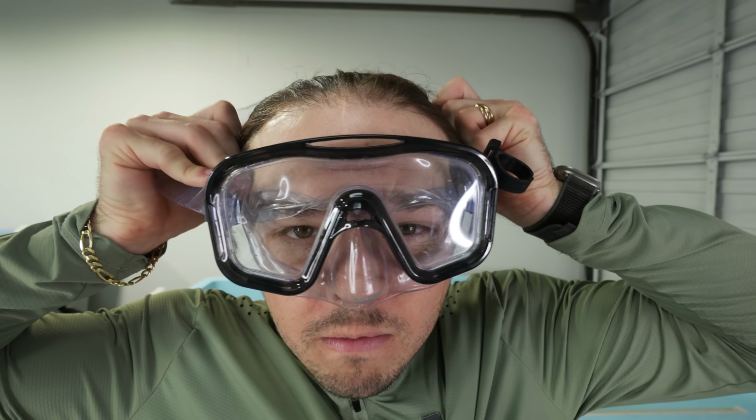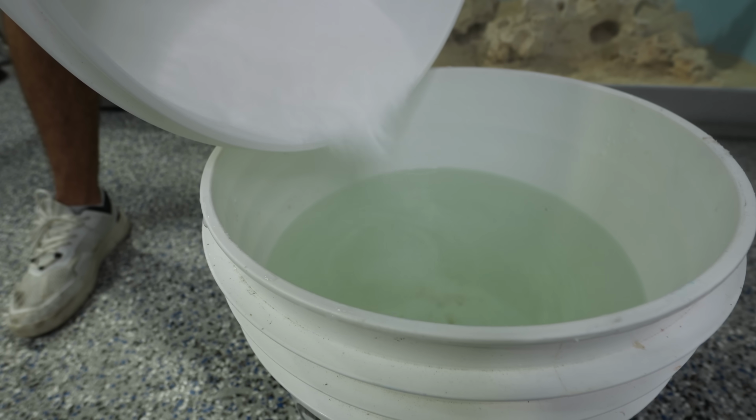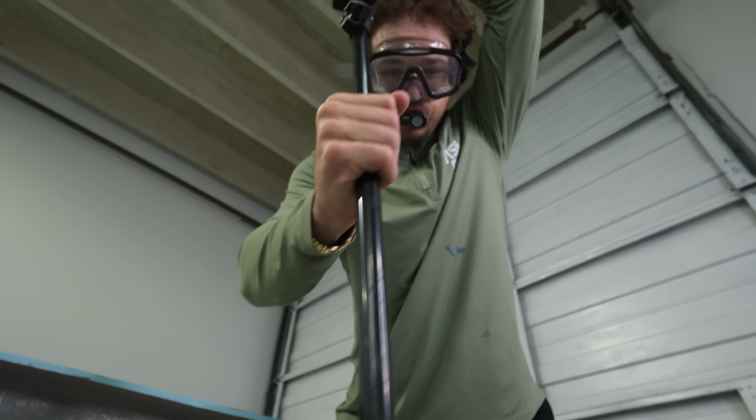So you know what that means? We've got to make our own water. That is going to cost a lot of money and a heck of a lot more time. But if we want to get Jeff inside of our pond here soon, we got to get going.